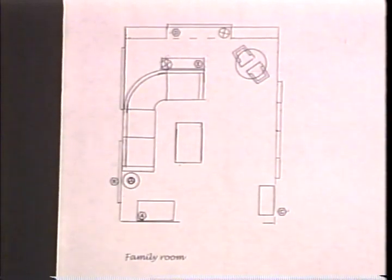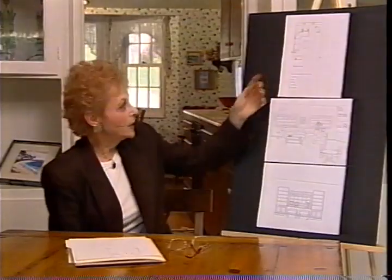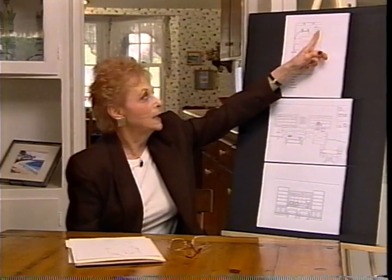I've given you a curved sectional because using the curve you can get a couple of extra seats. I put the TV at this end of the room. It's on a pull-out swivel so that you could see it as well from this table here as well as when you're out on the patio.